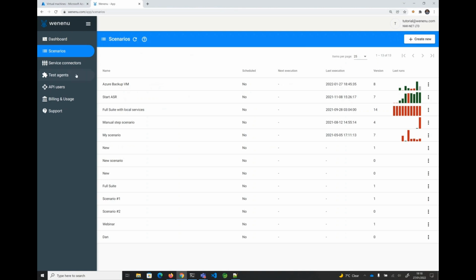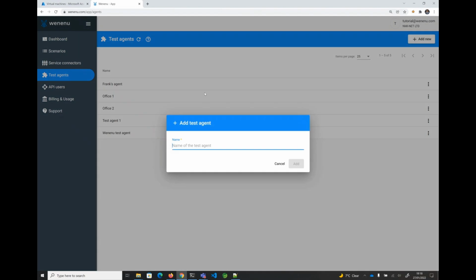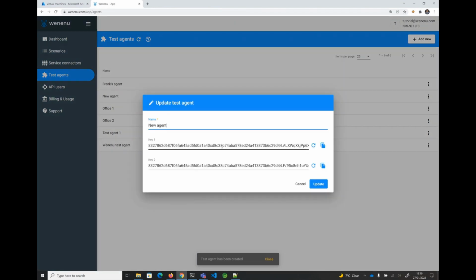But before I do that, first I would like to just take a detour and talk a little bit about what a test agent is. A test agent inside the application is basically just a logical entity. I can create a new agent, and once that's created, it's going to give me two keys, two for key rotation, but basically one key is enough. And this is used to authenticate the test agent.